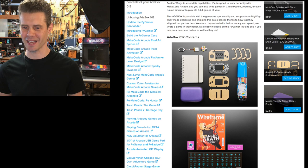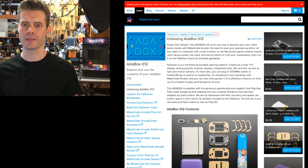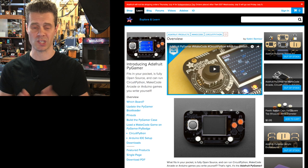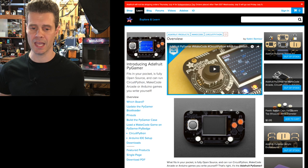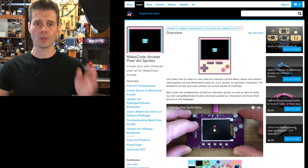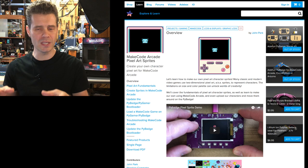And so the guide has a whole bunch of different links on the side that'll take you through the introduction to the PyGamer itself. That'll show you things like adding a new bootloader to update it to a newer version than you might have shipped with, and things like the pinouts for the hardware. There's a page for how to build the case if that video wasn't what you were looking for and you want to see a photographed version with some words on it, that'll do. And then we get into a whole bunch of fundamental guides for how to develop games. These are both general guides for the essential parts of 2D games, but these also are specific for using Make Code Arcade.